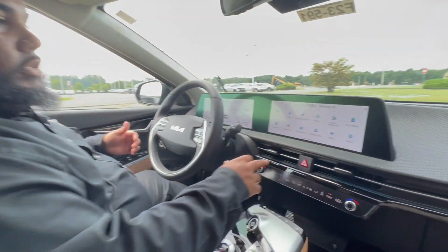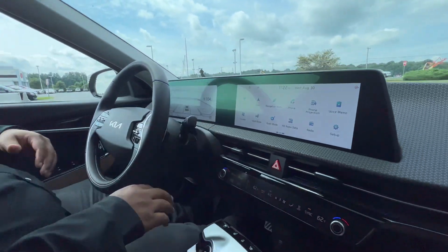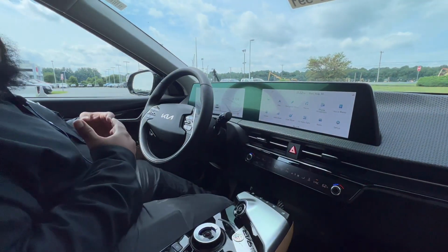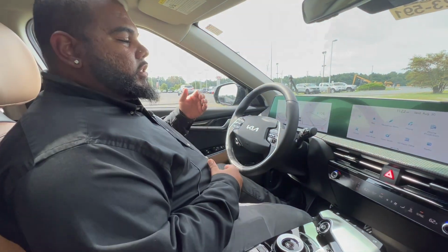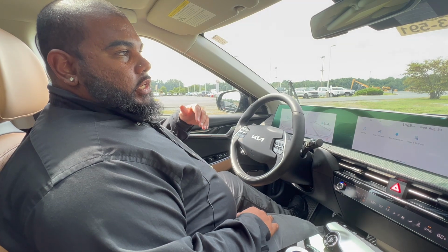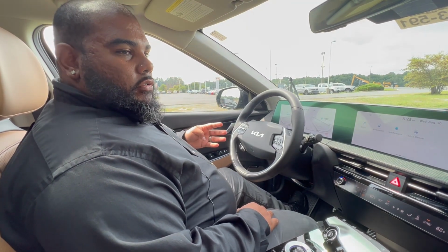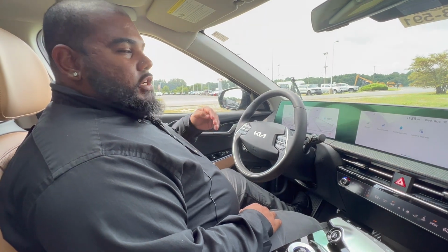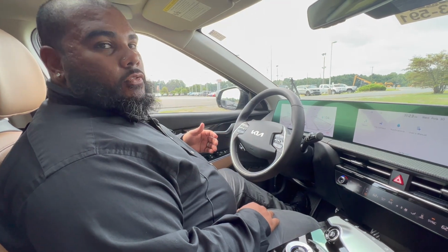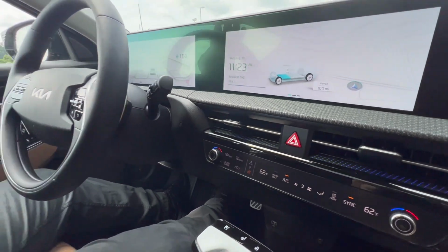HD radio data is pretty much your traffic, your Doppler radar, stuff that has to be connected when you set up your Kia Access. Your radio is basic. You can listen to FM, you can listen to AM. This also offers XM radio. Kia Connect allows you to lock your doors, unlock your doors, turn your car off, turn your car on, change the temperature, see your maintenance. There are a lot of things that you can do off of Kia Connect, and it's free to you for a year. So now we're going to move on to the steering wheel.